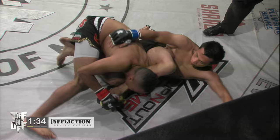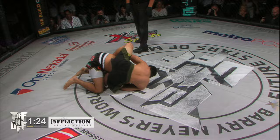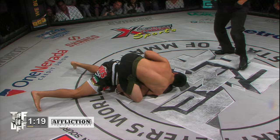Look at that. Oh, wow. Beautiful. Whoa. Beautiful sequence. That's some high-level grappling right there. Yep. From gogoplata to omoplata, Brandon rolled. He came on top, took his back down. And that was slick, the way Rios fought off the hook.